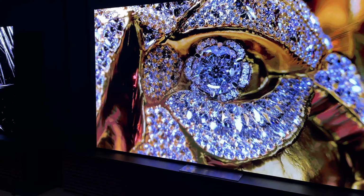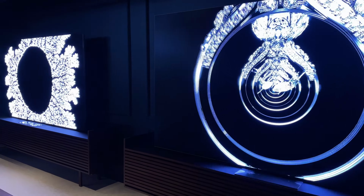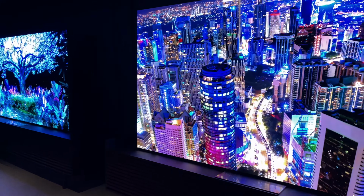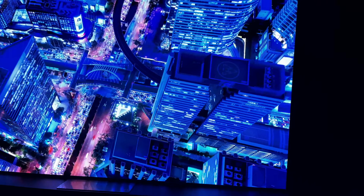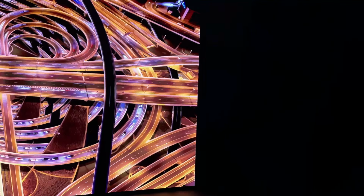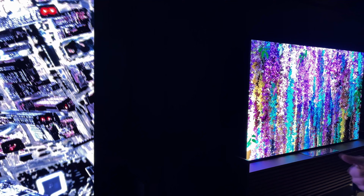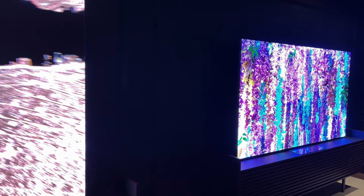It also allows us to get a much better black level, and the contrast ratio does go extremely high with that as well. We do have a great audio system with up to 100 watts. It includes Dolby Atmos and a 6.2.2 channel array. We have the models in the 110 inch, 99 inch, and the 89 inch as well.